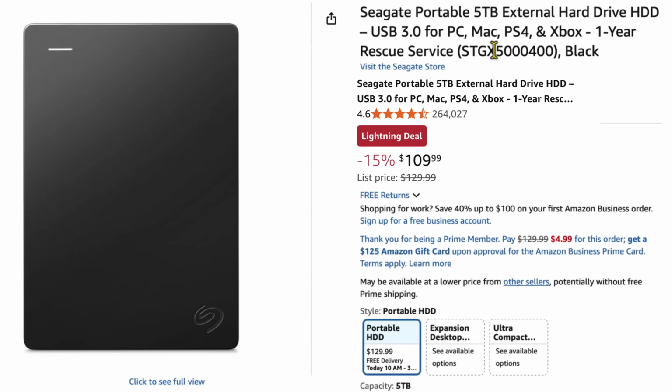All right, next thing we have over here, we have the Seagate portable 5 terabyte external hard drive. This is not an SSD drive. This is for basic storage here. These are usually like $130 normally. We have it on sale right now for $109. I thought that was a pretty good deal at 16% off. It's not the biggest deal there, but for that version of it, it's pretty good, right?